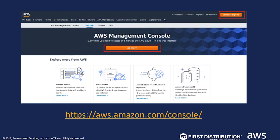So to create an AWS account, please click on complete sign up on the top left corner and follow the instructions. If you already have an existing AWS account, please click on log back in.